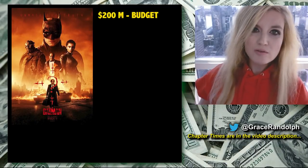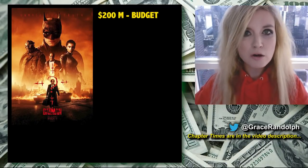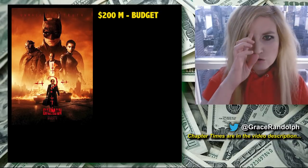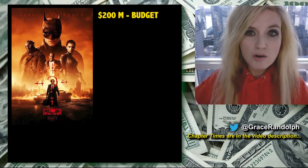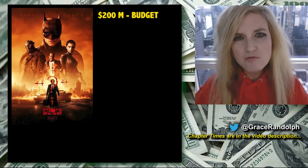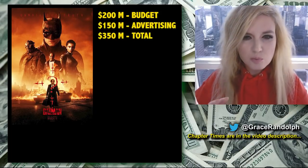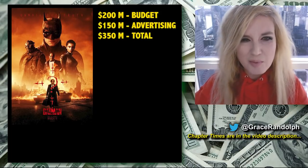All right, so Matt Reeves' Batflick cost around $200 million to make. The range is $185 to $200 million, but we're going to put it at $200. And it can cost anywhere from $100 to $200 million to advertise a big blockbuster. So we'll put it at $150, just to be kind to Matt Reeves and The Batman.